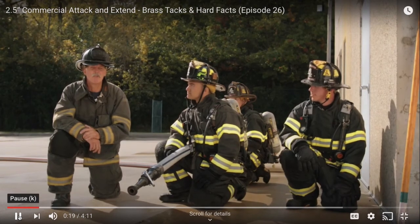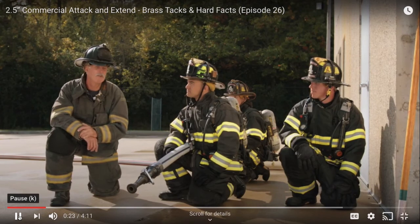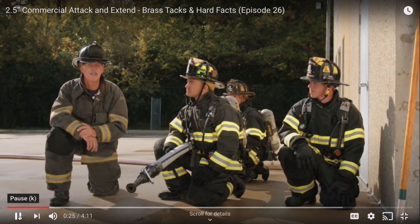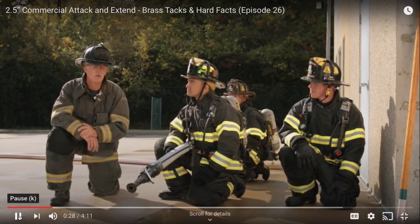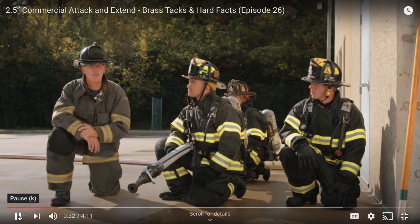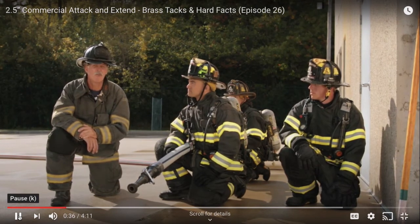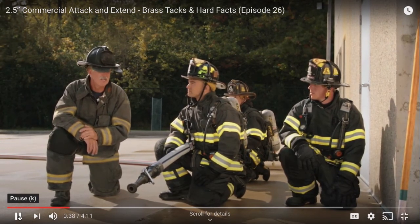Generally, the American Fire Service responds to bread and butter type operations and structures. However, in this case, we're going to simulate a commercial building fire. Commercial building fires are generally a lot larger and more complex than a bread and butter operation. In this case, we're going to use a 2.5 to make the initial attack on the fire.